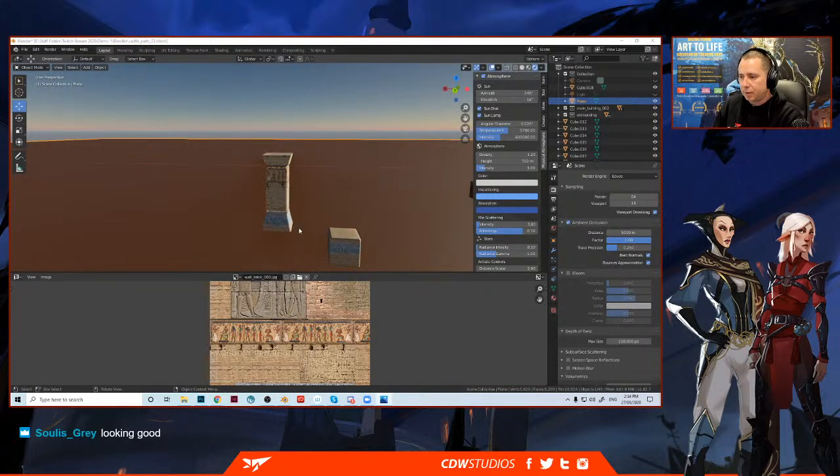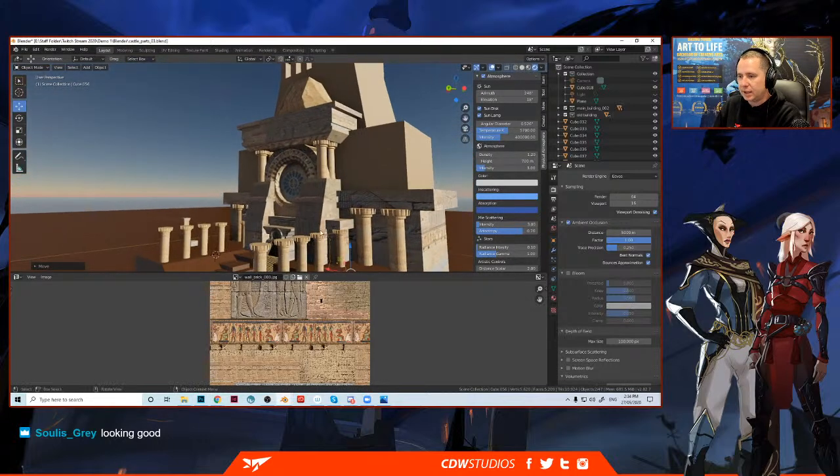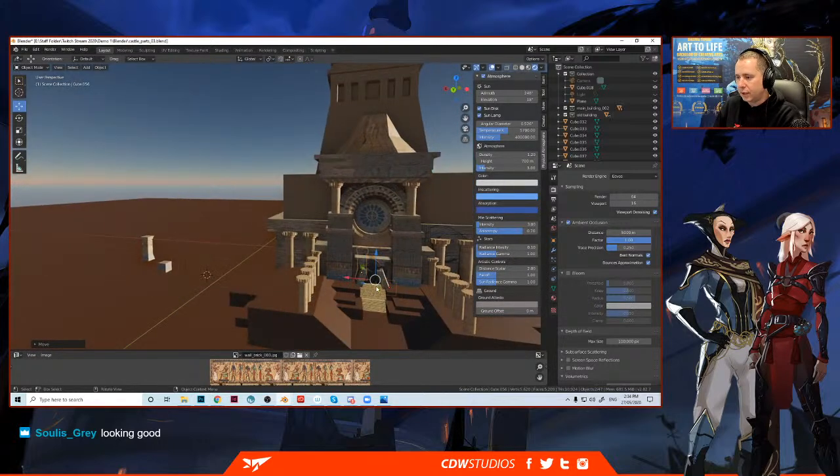All right, so now I've got a couple of little pieces. Let's start throwing them around in our scene. Let's just grab these and go Alt D. It's going to make an instance of those guys. Shift D will duplicate them, but they're all going to be the same. So we can just make an instance of them, which is pretty cool. Then we're just going to start trying to get them in our scene here.